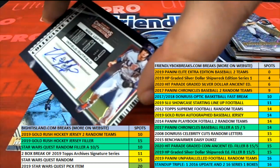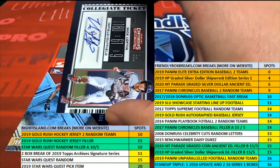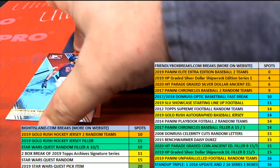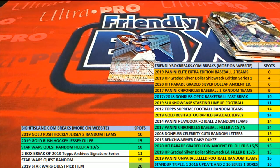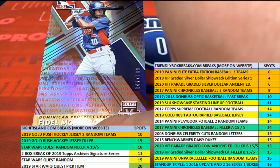There's Jake's right there. It's no number on it that I can see anywhere. Nice collegiate ticket. Mickey got this one. Nice one, Mickey.